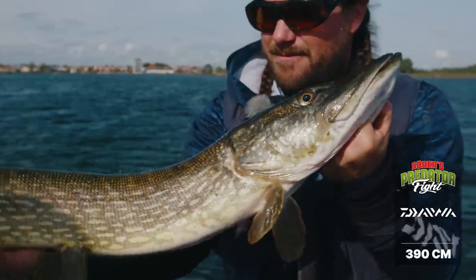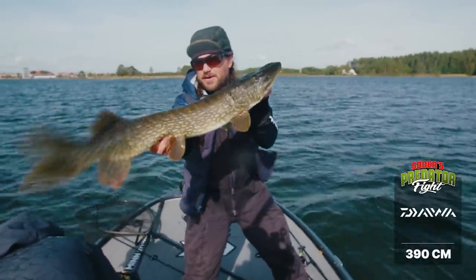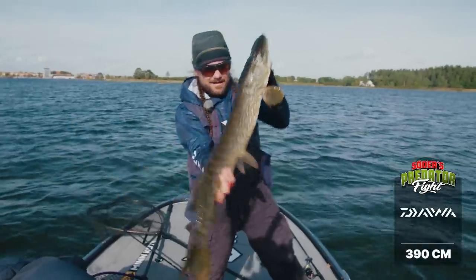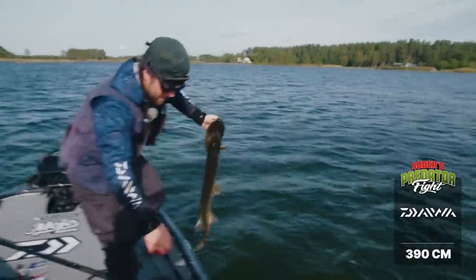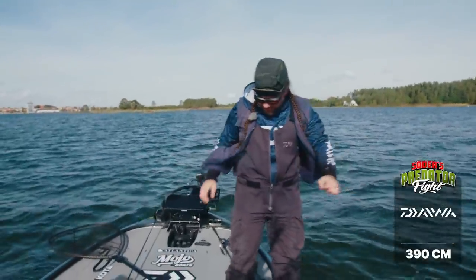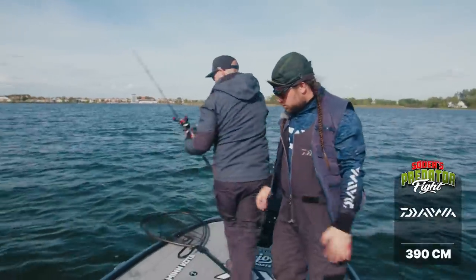Same lure again. Lazy Jerk, finally starting to get into this today. Okay, let's let her go. Wait. Ooh, nice, Martin. Filled paper and the 90 fish on the paper.